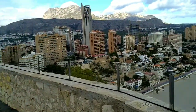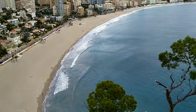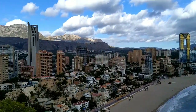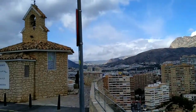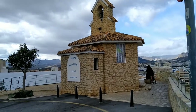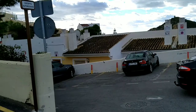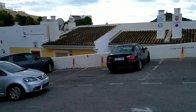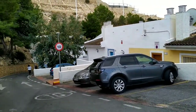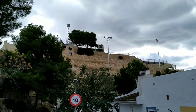Spot of rain now. More glimpse at Poniente Beach. And the chapel. Nice that. Right. I'm turning off now, it's getting busy. I've got to walk down, dodging the cars, and hopefully beat the rain. That's where we've just been.